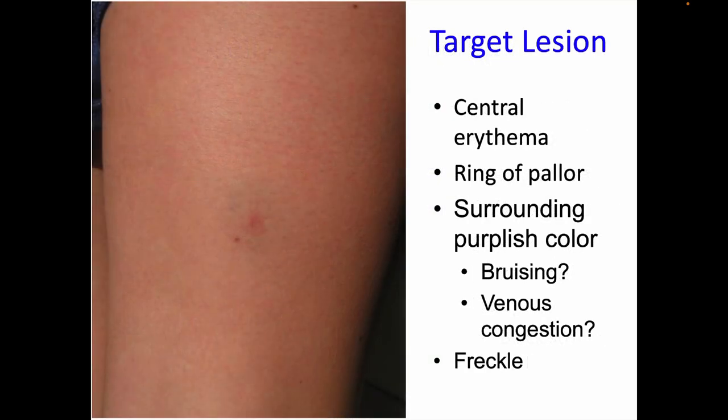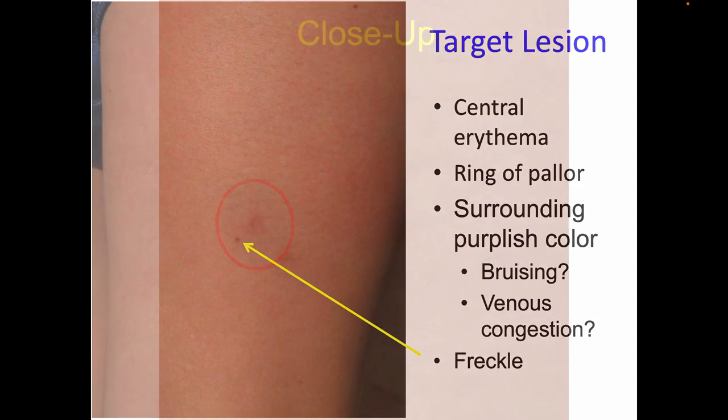And if we get a closer look at her posterior thigh, if you squint, you can make out a target lesion, which has some central erythema surrounded by a ring of pallor, and then maybe this other ring around it with a surrounding purplish color that might be due to some venous congestion, and then there's a freckle right there.